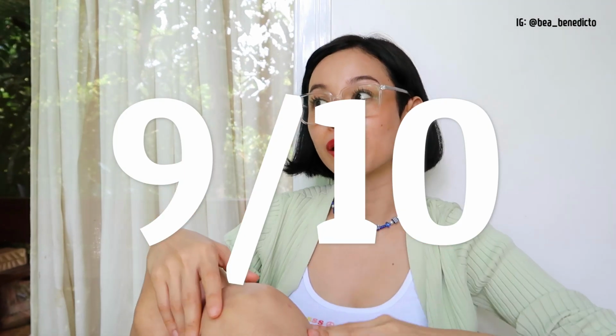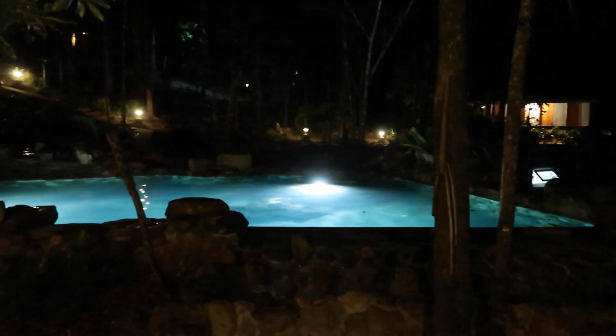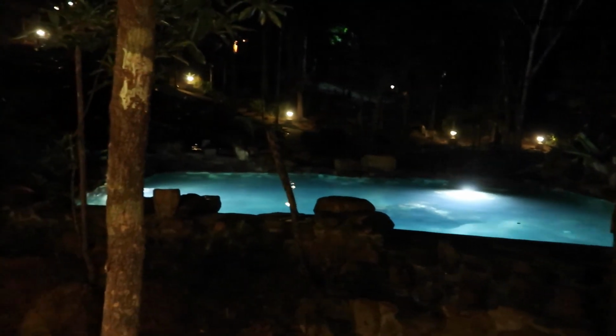Overall, I'm gonna give Aranya Villas, right now at a soft opening phase, a 9/10. I think if you are prepared for a more adventurous type of trip, this is the glamping experience for you. For me, it ticks all the marks that I wanted to tick. Is it photogenic? Definitely. I've taken a million photos and videos here. My content is gonna last me decades.